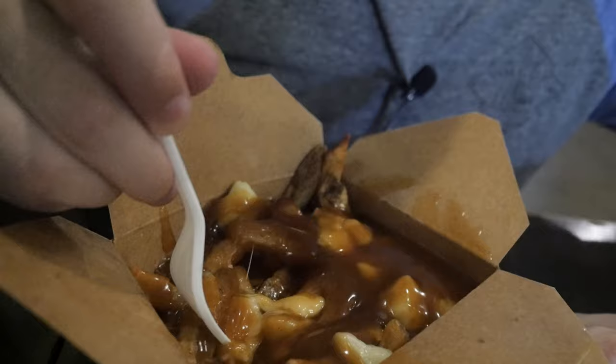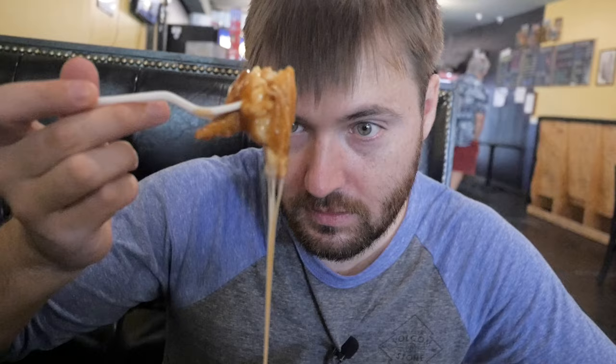The gravy is nice and salty. Great mix with this. These are delicious. Wow. It keeps going. How long can this go? Wow. That was quite the cheese bowl.